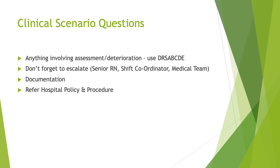I would escalate to the shift coordinator that this was a procedure that I was unfamiliar with and discuss with her if someone from the senior RN team was available to help assist me with this the first time. If I've identified within the policy and procedure that managing this piggy tail drain is within my scope of practice, then I would proceed to manage this as per the policy and procedure, and I would ensure that I had documented all the care that I provided in the patient's progress notes.